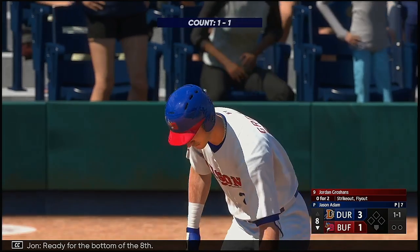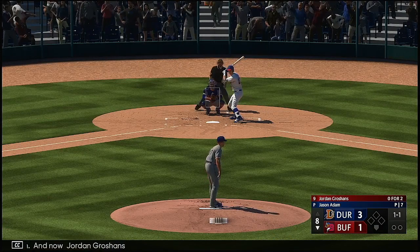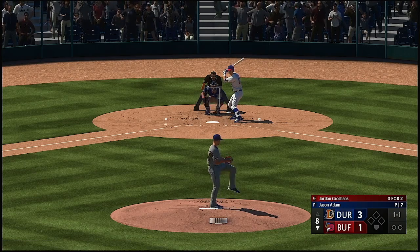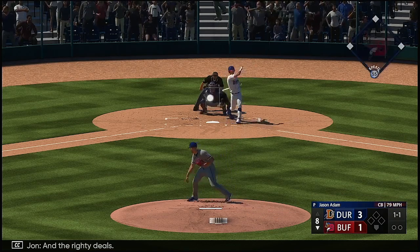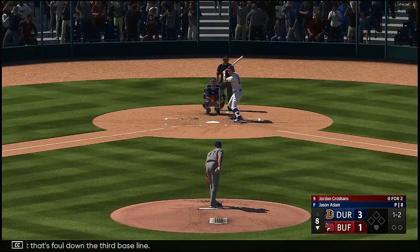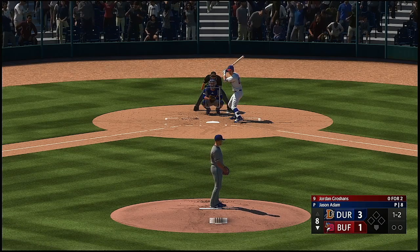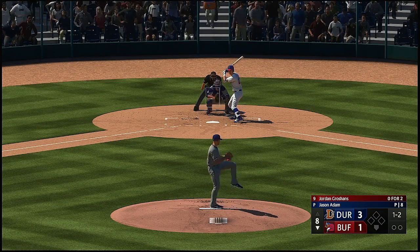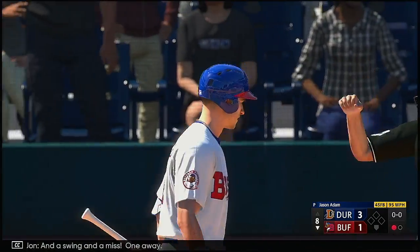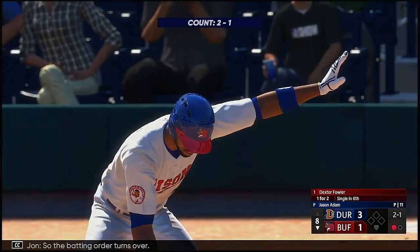Ready for the bottom of the eighth, and now Jordan Groshans. And the righty deals. Turned on, but that's foul down the third baseline. Here's a 1-2. And a swing and a miss. One away. So the batting order turns over.